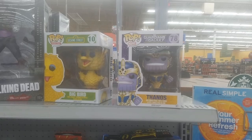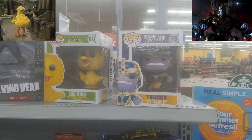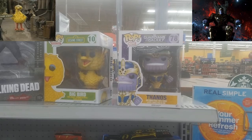Now up front they also used to have a Smog, one of the 6-inch Smog figures, and that one I guess sold. They also had, I believe, a Snuffleupagus, Big Bird's friend or whatever. That one may have sold as well, or maybe the box was so damaged they took it off the shelf. I think they used to have a Ghostbusters 3-pack. That one was seriously damaged, so I think that one did just get taken off the shelf. So all that's left now is Big Bird and Thanos. Again, that's it.